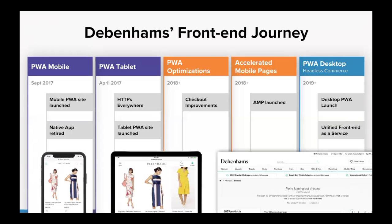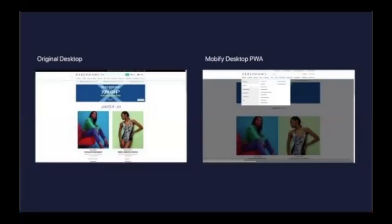A couple months ago, we decided to embark with them on a headless commerce journey where they would expand the PWA to a desktop PWA and really have a unified front end running off of front end as a service. A good example of what that looks like is a comparison.